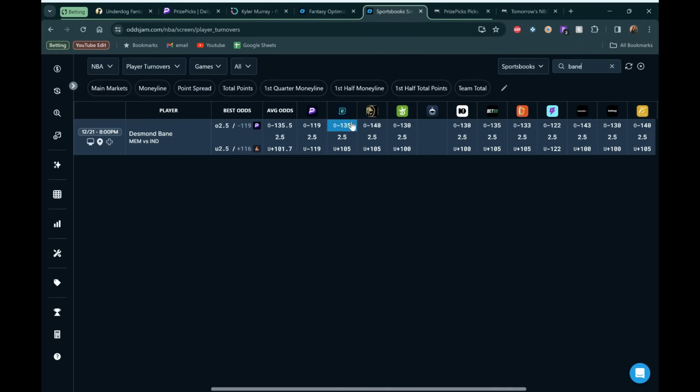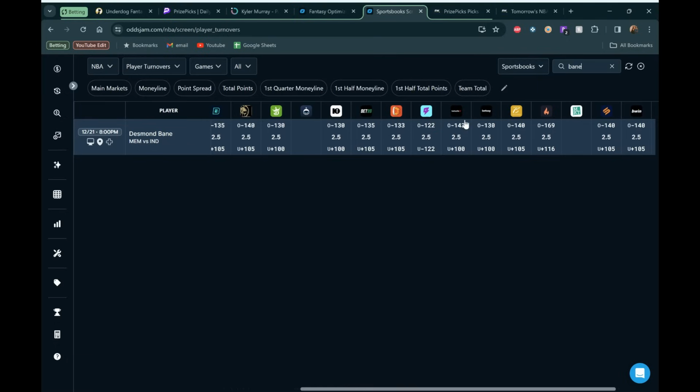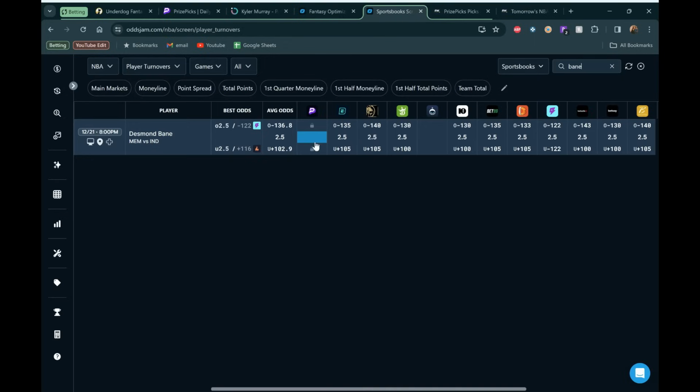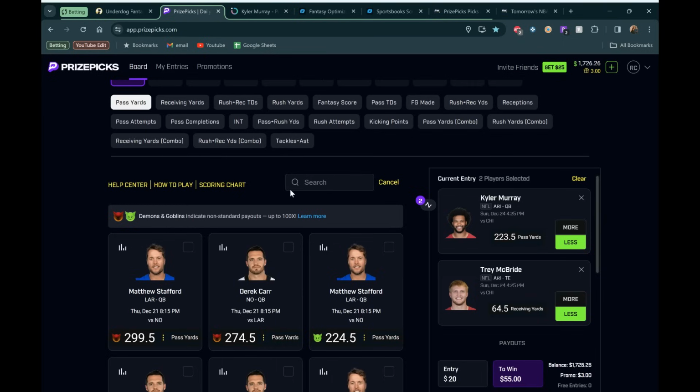ESPN Bet minus 135, BetMGM minus 140, DraftKings minus 135. These other sports books, I don't even know what this is. 10Bet has this at minus 130. Betsafe minus 143. So look at this. Hot Streaks got this at minus 169. So again, we're just attacking really good value on PrizePicks and going in and finding that value.